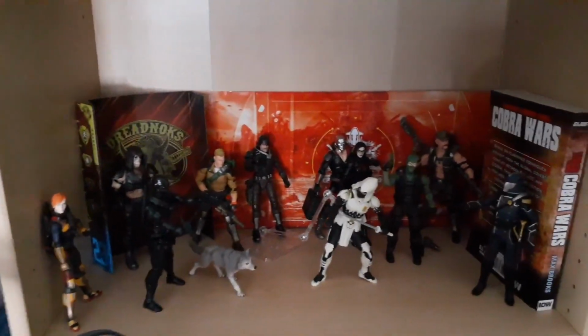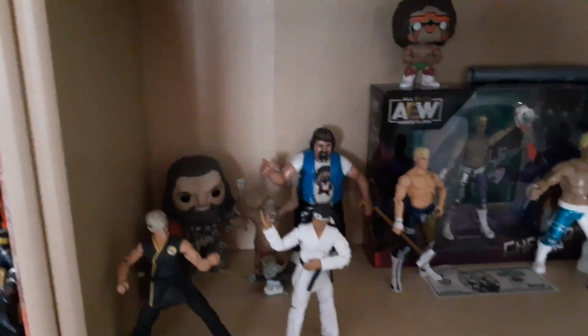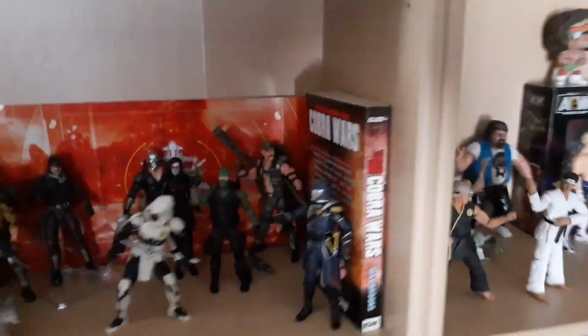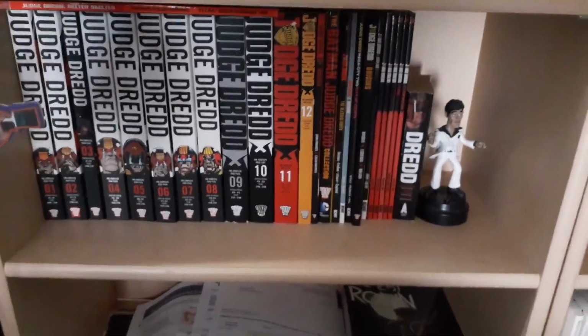Then onto my G.I. Joe figure shelf. All my Joes, little Joe novel there. Super cool. Then some random figures, got a little wrestling section, Karate Kid. And then my Judge Dredd shelf with Scarface sitting over there.